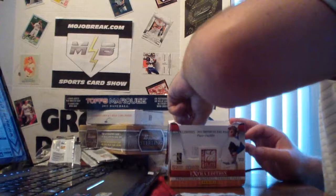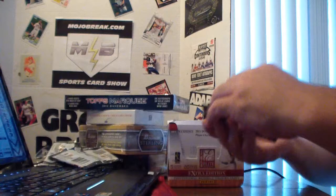And an Andrew McCutchen. Looking for a Trevor Bauer maybe. Maybe a little Dylan Bundy action. Austin Hedges. Chris Schwinden. John Hicks. Yearbook of Justin O'Connor for Tampa Bay, and Justin Upton. This pack was laying down in here, so maybe there's a big hit.